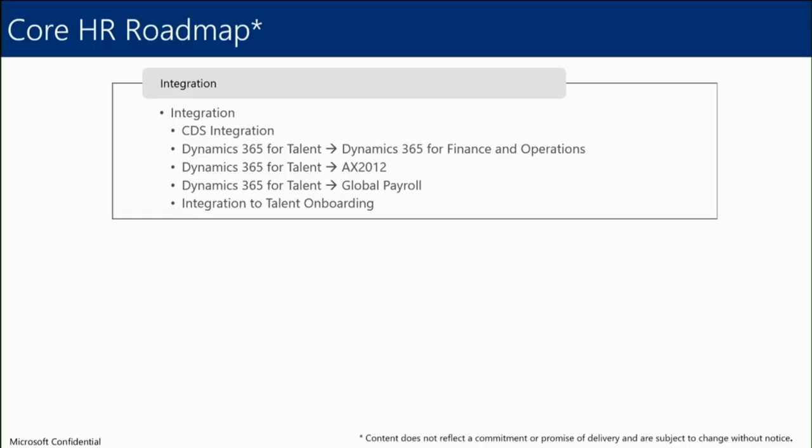Payroll is another big area. How many of you are familiar with the payroll scenarios that we have in finance and operations today? We have a US payroll module. We also have a Russian payroll module in AX 2012. Those will stay in finance and operations.